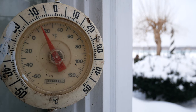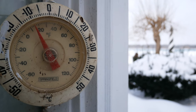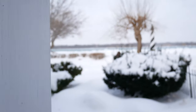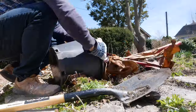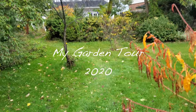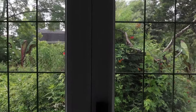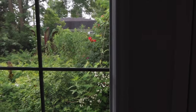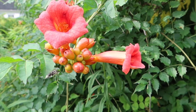So I thought I'd take you back through the last year of my garden. Hope you stay and maybe find something interesting you didn't know before, maybe something you can use for your own garden. Ever since I bought my first house, I've been interested in growing tropical plants, or at least tropical looking plants, like this trumpet vine.